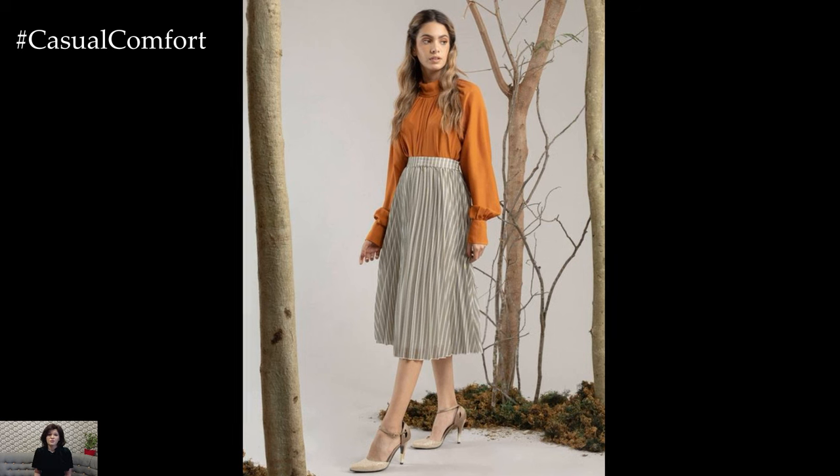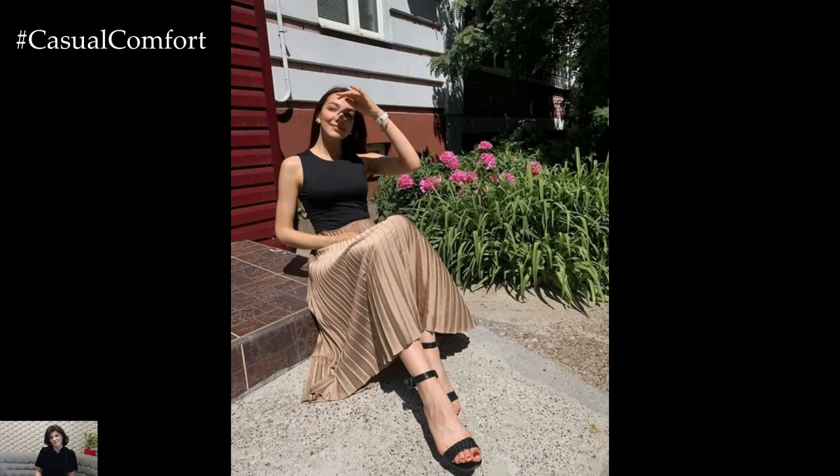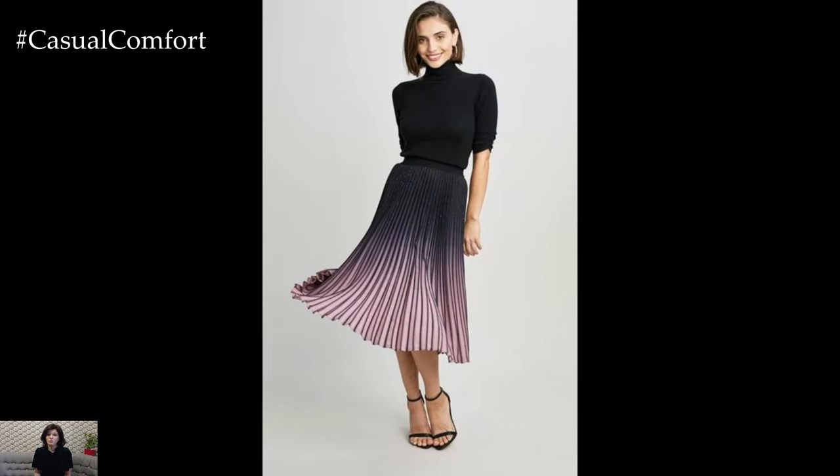When it comes to footwear, choose shoes that complement the style and length of your satin pleated skirt. For a classic and timeless look, opt for pointed toe pumps or ankle strap heels. Alternatively, you can add a modern twist to your outfit with sleek ankle boots or strappy sandals for a more casual yet stylish vibe.